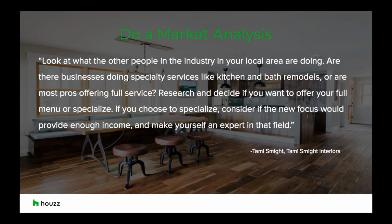Tammy Smite of Tammy Smite Interiors suggests, look at what the other people in the industry, your local area, are doing. Are there businesses doing specialty services like kitchen and bath remodels, or are most pros offering full service? Research and decide if you want to offer your full menu or specialize if you choose. To specialize, consider if the new focus would provide enough income and make yourself an expert in that field.